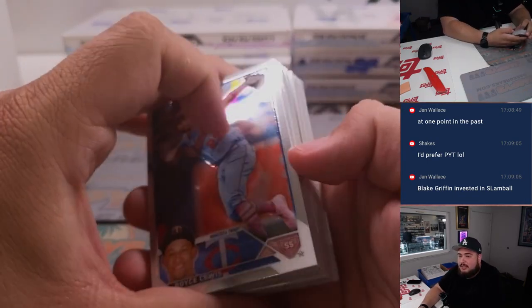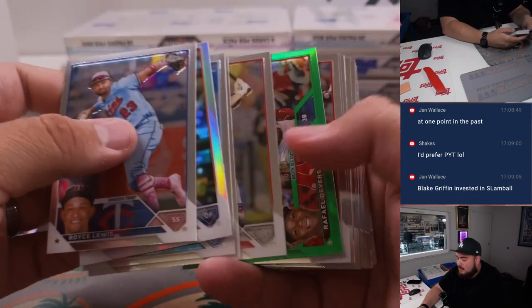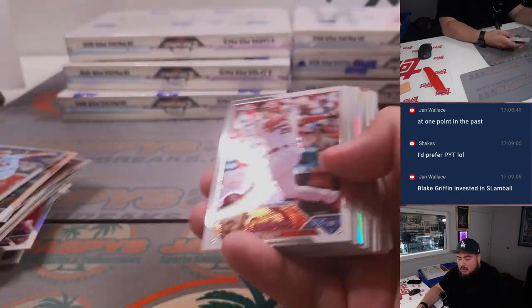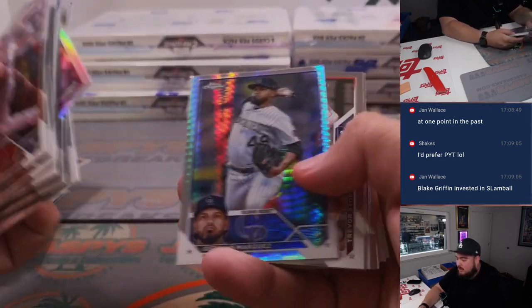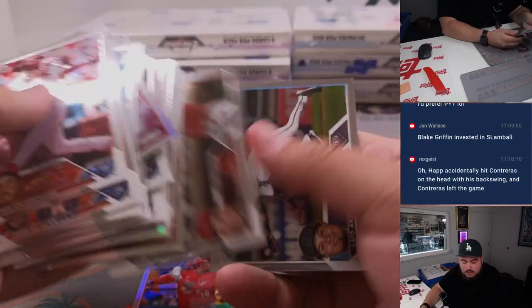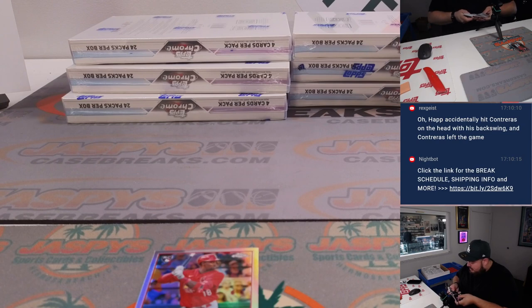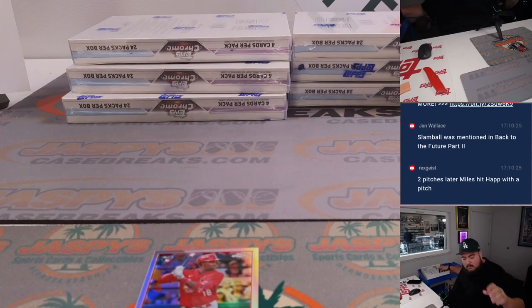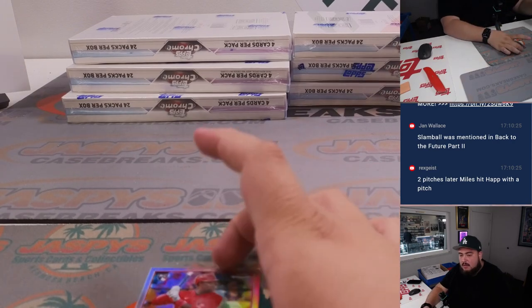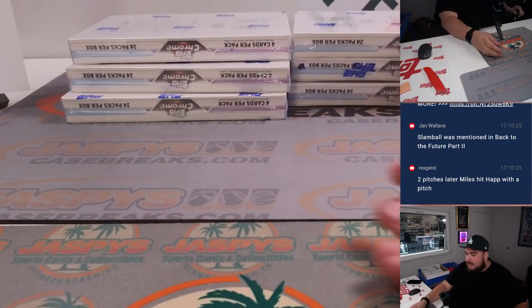Pitcher hit Ian Happ, started an argument with Jackson somehow. Didn't see it. Rafael Devers. 2-199. Jordan Walker. There you go. I feel like, did we get all the autos for this one? I feel like we did, but... Yeah, I guess we did get six autos. Alrighty, guys. Six more to go.